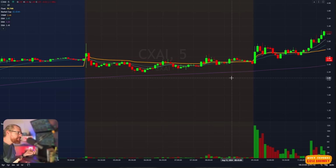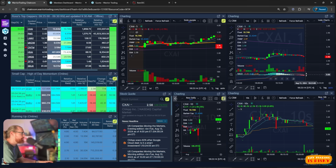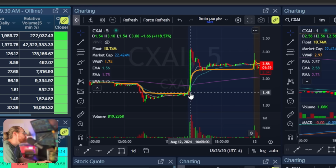Pre-market with really light volume, we used to have big spreads, there was no liquidity, so you just kind of waited to see whether or not that volume would come in at the open. And of course it did here in the case of CXAI, but in a lot of cases now, this move actually started after hours right here. That's when the move began.